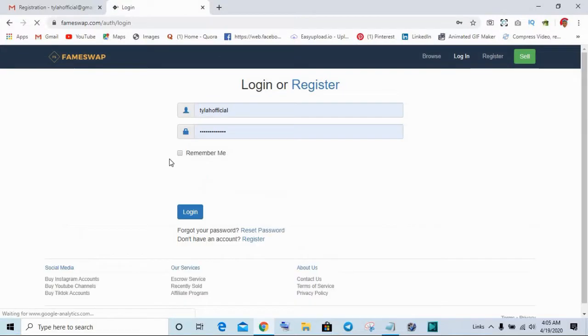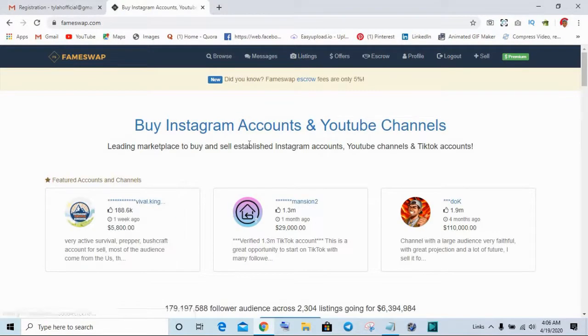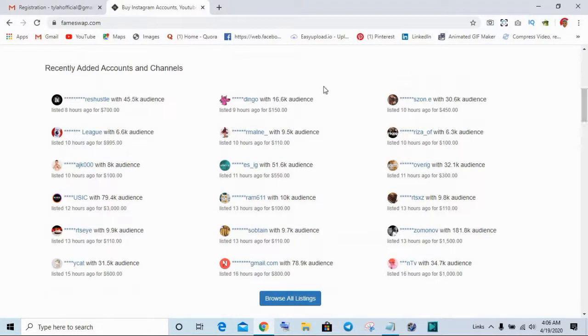So let me just log into my account. I just have to log into my account and I'll show you how this works. Okay, I'm in. So this is how the dashboard looks. As you can see, people have been listing accounts which they want to sell, like this one with an 8K audience. So you can buy and sell.